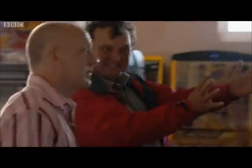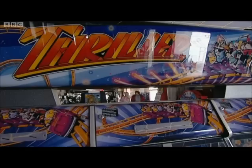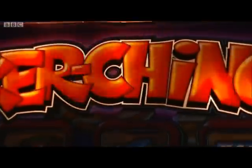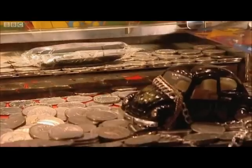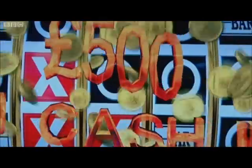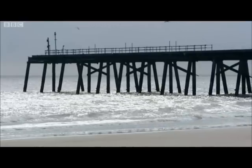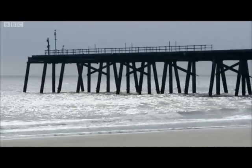Surely these machines make sackloads of money. Not bags of money, Mark. Used to be bags of money. What's happening? Is it bad? It's coming into life, isn't it? While David's arcade is still open for business, the pier itself has been closed to the public since 1982.